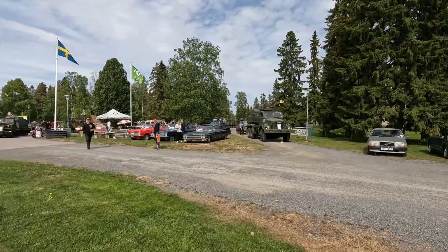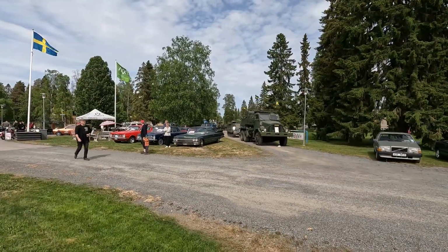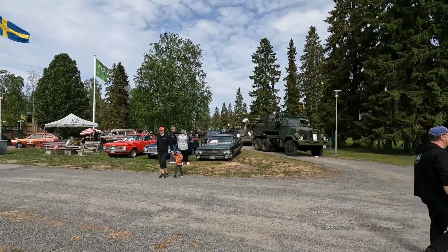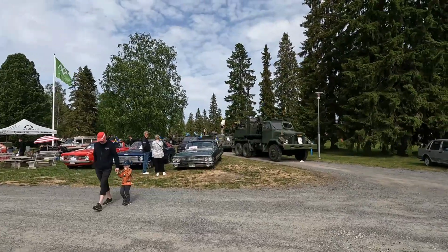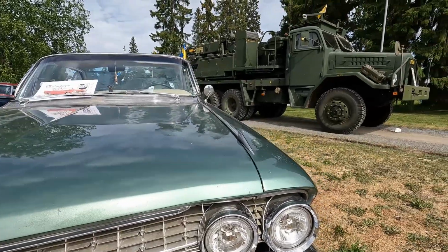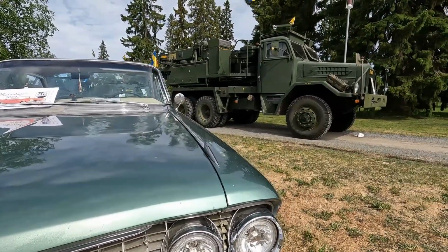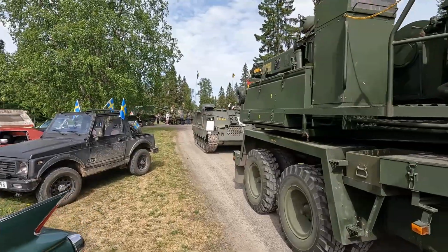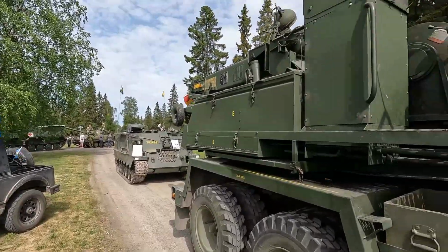But this year they've arranged for a lot of military vehicles to turn up. So I hope I managed to get them on the drone. They came earlier than what I thought, so I managed to just about throw the drone up in the air and film it. There's a nice little mix of cars and military vehicles, and some of them are massive.